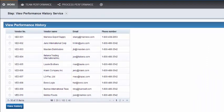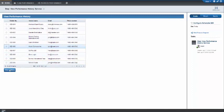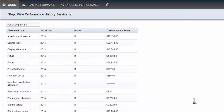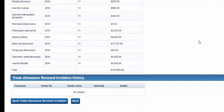Based on what he sees, he may choose to send an invitation to a particular vendor that will allow them to renew their allowances. He selects a year and then sees a list of all the vendors that have an active agreement for that fiscal year. He selects a vendor and can see a list of all the allowances for that fiscal year and the overall total. He can also see if he has any open invitations for previous fiscal years for that particular vendor. He decides that this looks like a good vendor and sends an invitation to start negotiating with that vendor.